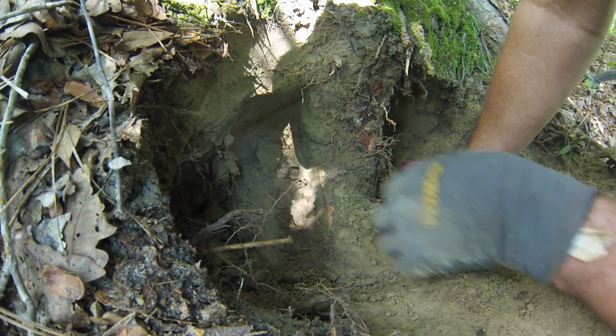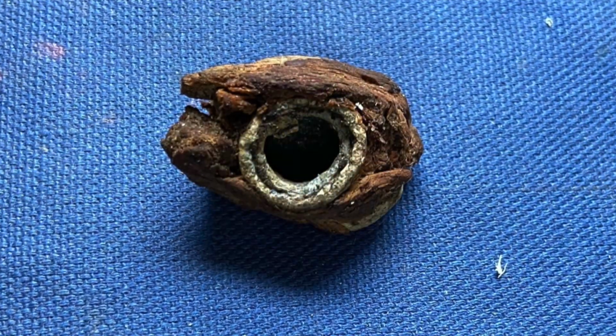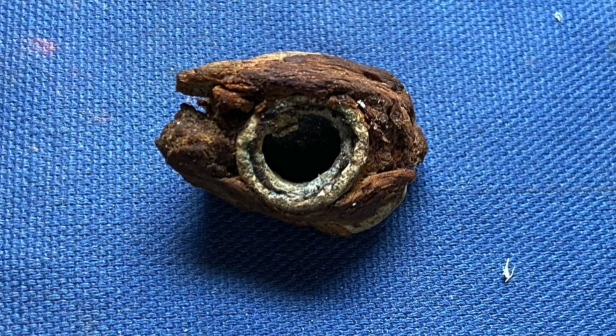I think we got a bullet there. You can probably see it better than I can. Okay, something right there. All right, that's it. Is that a bullet in wood? Sure enough is. Look at that, bullet in wood. All right.